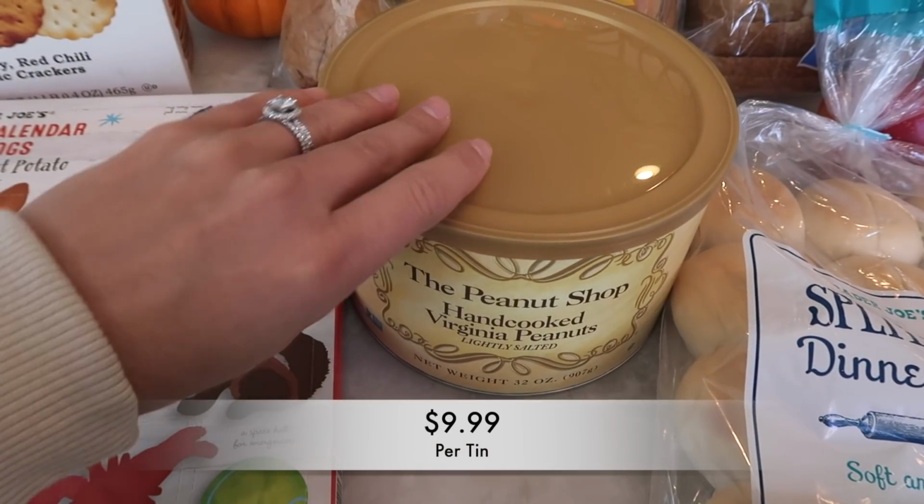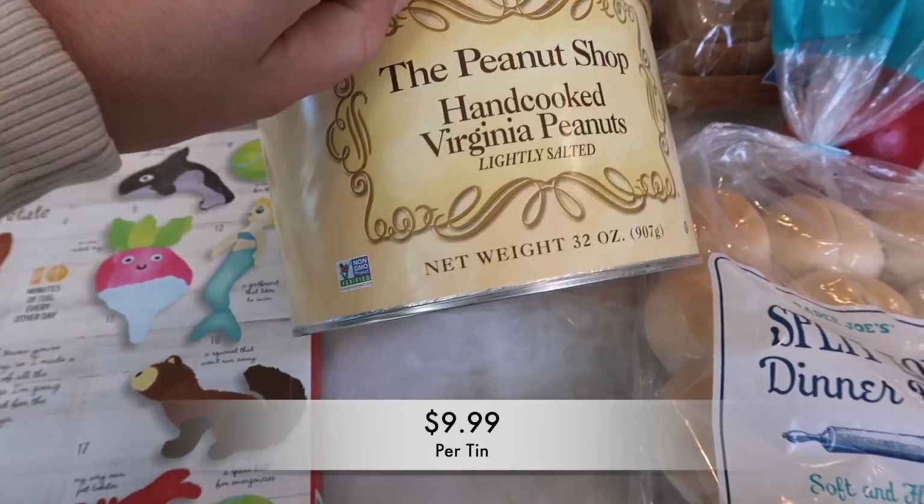The Peanut Shop hand-cooked Virginia peanuts, lightly salted, are back as well.